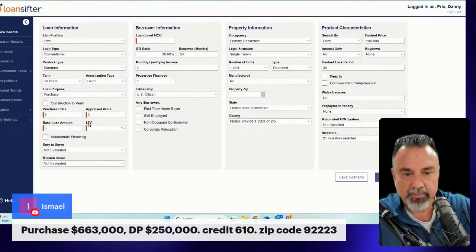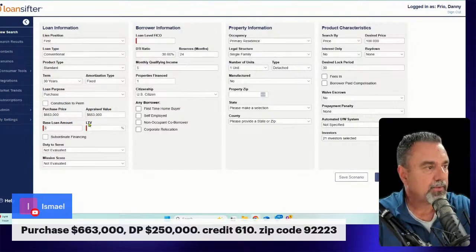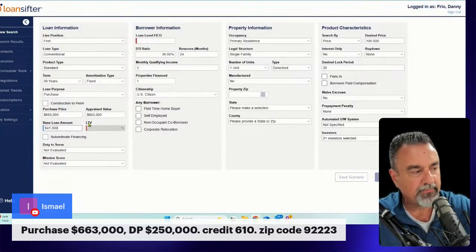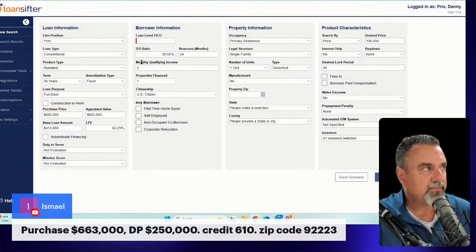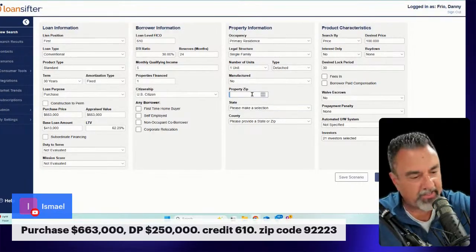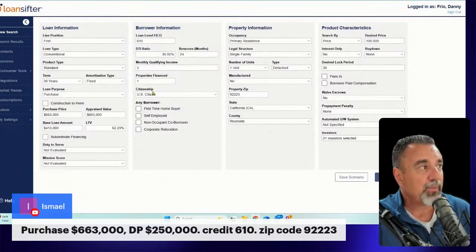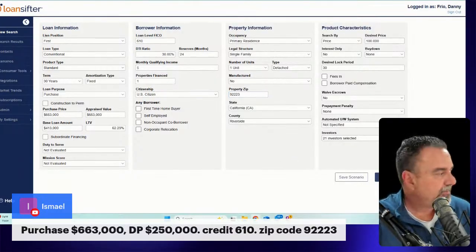We're going to go through here, and I'm going to put in, you're buying a $663,000 home, and you're putting down payment $250. So we got $413 as the loan amount. Great LTV. Credit score 610. Zip code. Ishmael, thank you for putting in all the data. I greatly appreciate it. It's much simpler to go that way. Okay, so now we have all the data in, and let's hit submit.